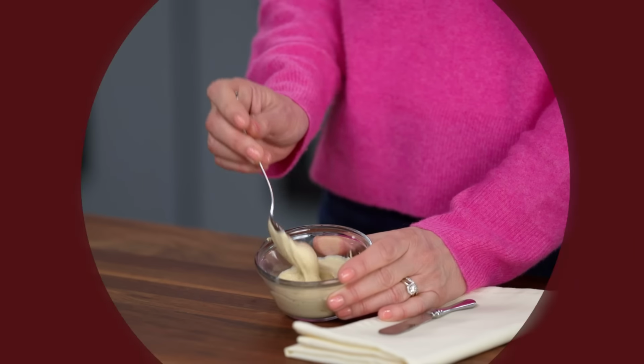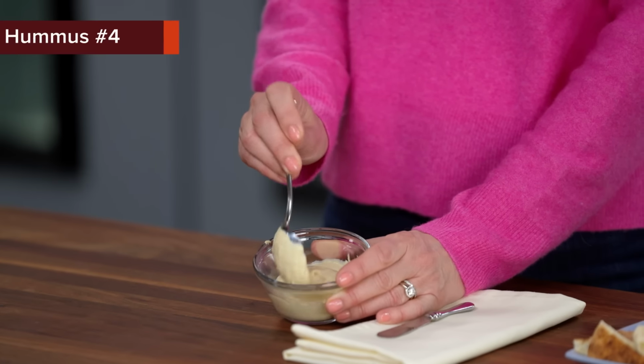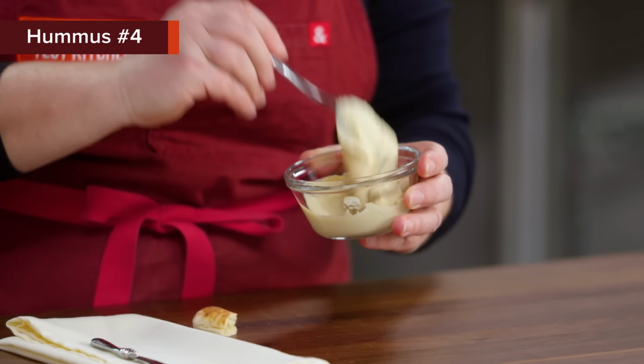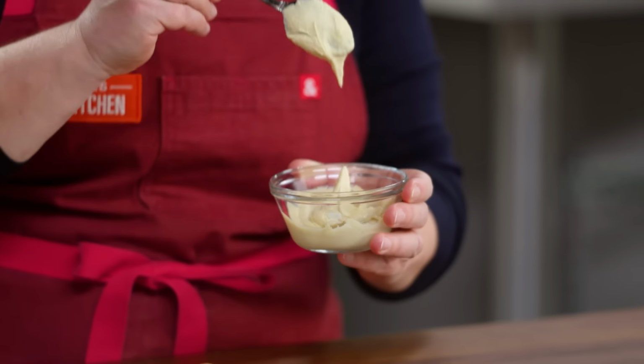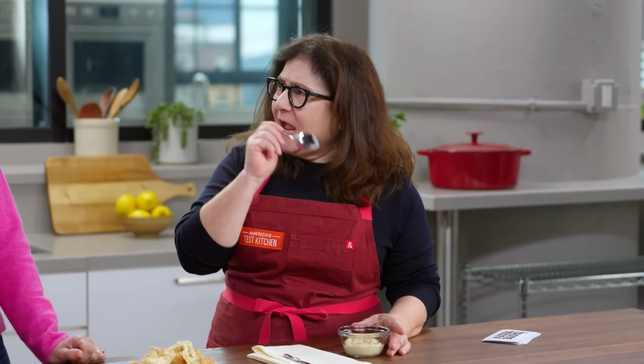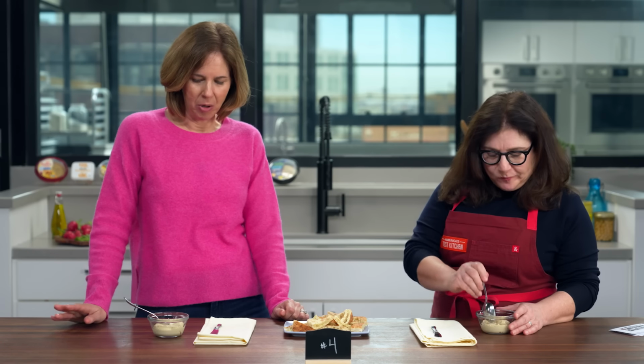Wow, this one is very pale compared to the other ones. Yeah, and it also looks like soft serve. It's very fluffy looking. Yeah, it looks fluffy and kind of silky. Let's see. Super tahini. Oh my gosh. Every one of these four has been completely different from the others. I know, it's fascinating. They're so different. I like this one. I mean, I love tahini. Me too. I love that sesame flavor.